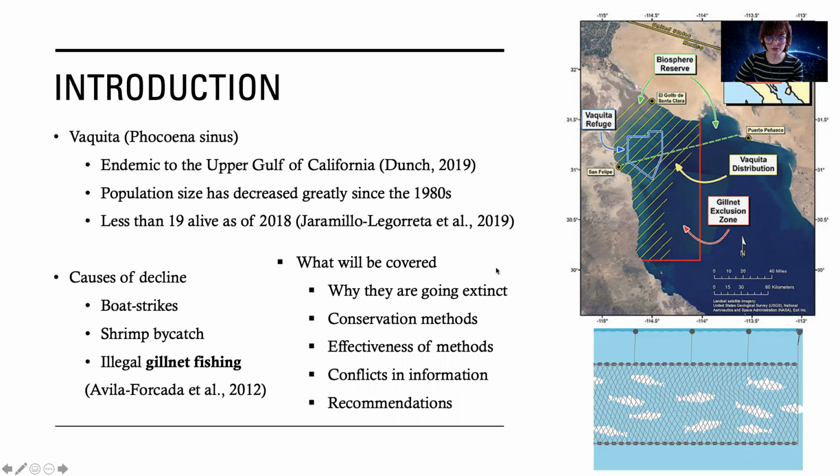The population decline from 2011 to 2019 was 98.6%, and it is estimated that fewer than 19 vaquitas were alive as of the summer of 2018. This is largely as a result of illegal fishing practices, including the use of gill nets in banned areas, boat strikes, and bycatch caused by shrimp trawlers.